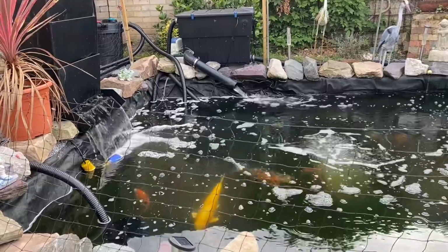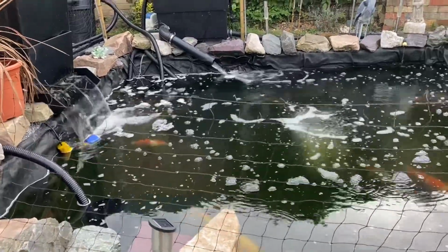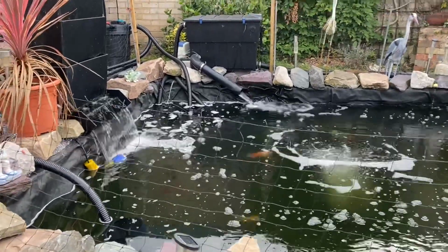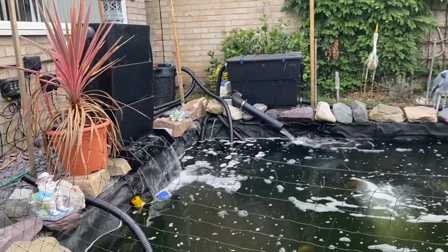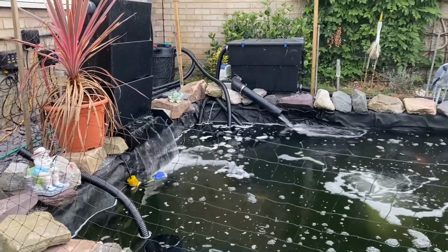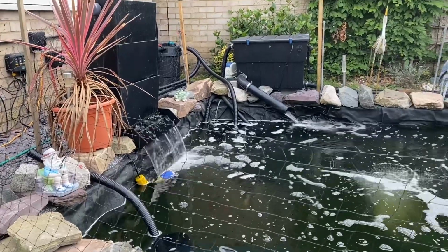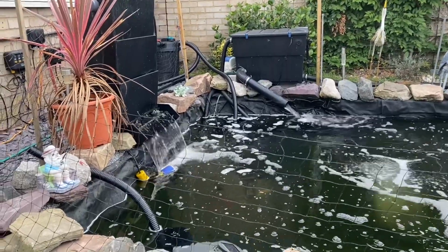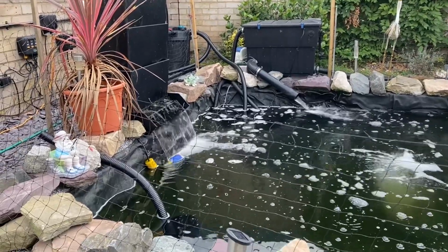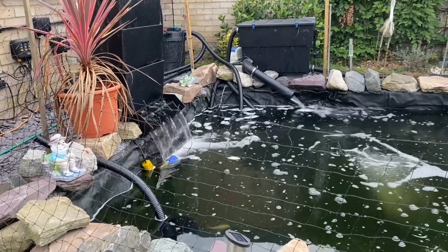Brilliant filter for that, not great for koi. So I've been to Coastal Koi and I've bought a new filter that is going to sit in that corner. Only just fits. It's going to be a tight squeeze. Bearing in mind that corner's about 4 foot by 4 foot. Could have a good clue there as to what the new filter is going to be.